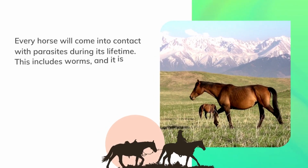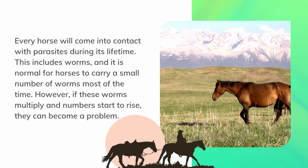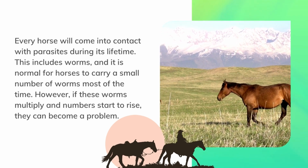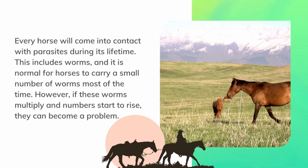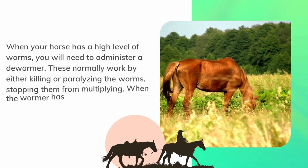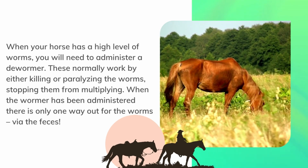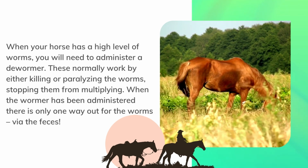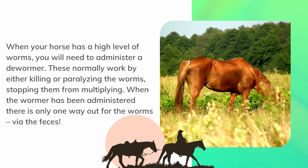Every horse will come into contact with parasites during its lifetime. This includes worms, and it is normal for horses to carry a small number of worms most of the time. However, if these worms multiply and numbers start to rise, they can become a problem. When your horse has a high level of worms, you will need to administer a dewormer. These normally work by either killing or paralyzing the worms, stopping them from multiplying. When the wormer has been administered, there is only one way out for the worms, via the feces.